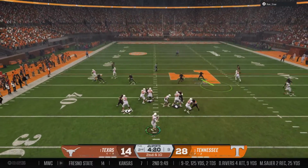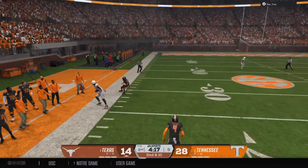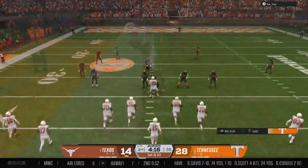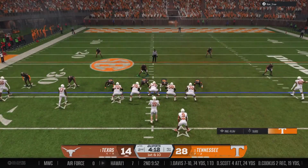He's back to throw again on 2nd and 10. And he's going to take a shot down the left side. Makes the grab and keeps the foot in bounds. That's going to be enough for a first down. Great play. Big chunk play. This offense operating at peak efficiency.